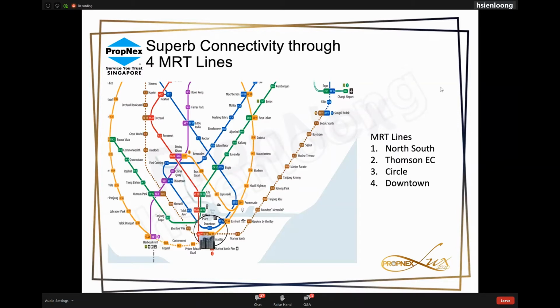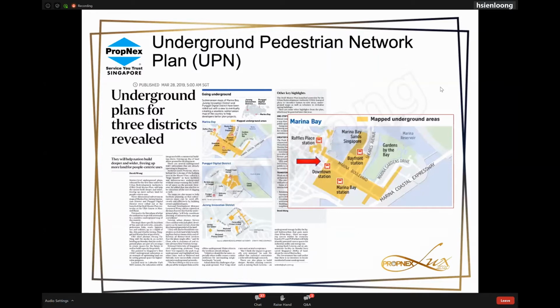Okay, I think Tammy also touched a little bit on the underground pedestrian network earlier. I'm going a little bit more in depth. Articles show how they are going to have a mini underground city so that we don't have to walk under the hot sun. This was published about a year back, and they feature Marina Bay having this underground pedestrian network. Actually, if you visit the location, some of the underground pedestrian network is already built, but some parts are not connected properly yet, but they are ongoing as we speak.